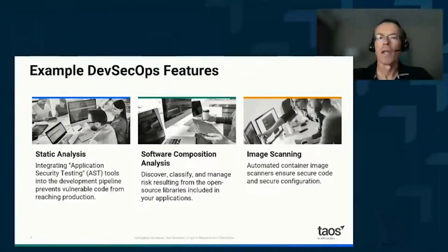Yeah. Let's continue on with candidate building block number 3, image scanning. Here, you have scanners that automate container image scanning, so you can ensure that the code is secure and that the container's configuration is secure.